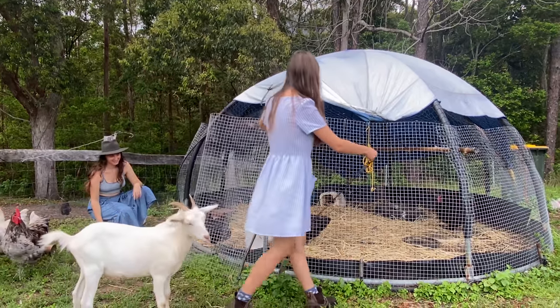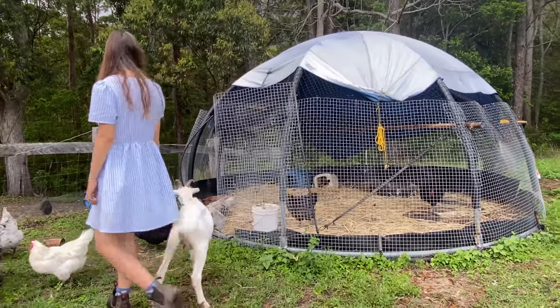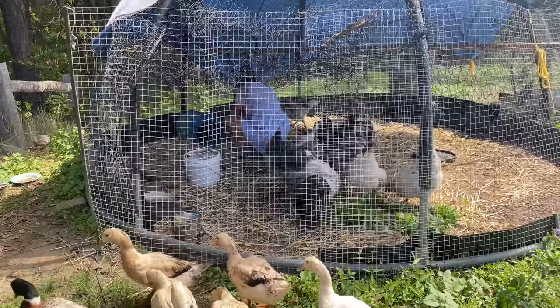Our plan today is to build another dome so that we can begin a rotating garden system. This means that the chooks will scratch, turn the composting materials, fertilize their pen, and weed the area while at the same time they control any pests. After some time, it is a weed-free, fertilized garden bed to plant into.